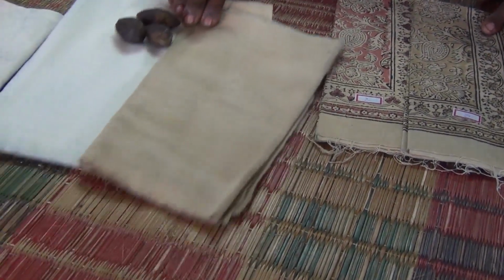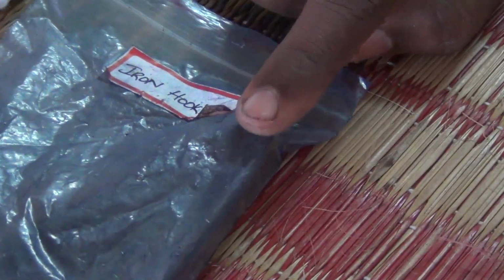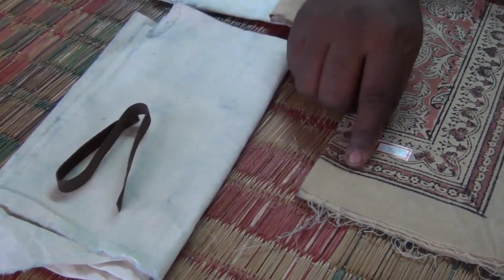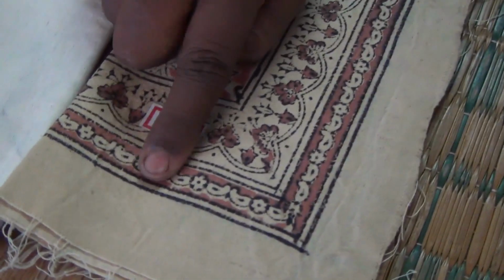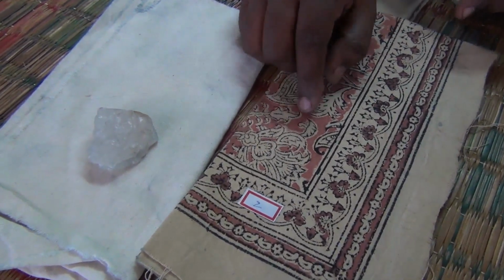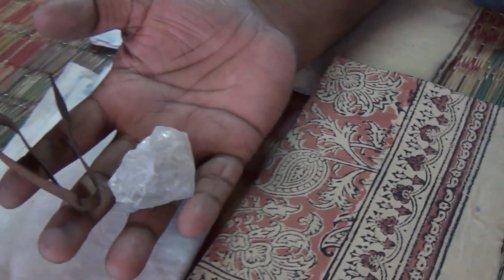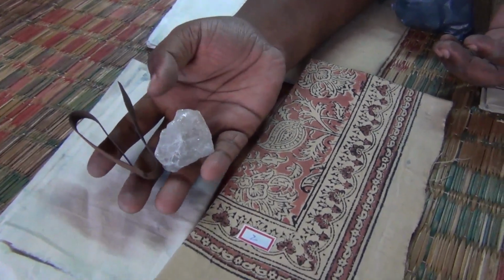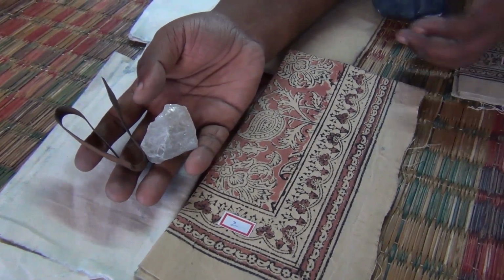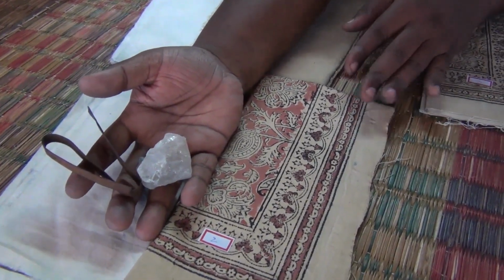So after this, in the first stage of printing, there are three colors. Iron rust along with jaggery, we get black solution. We use alum for red colors. After this, if we mix the black solution and alum together, we get a chocolate color. These are the three main colors in the first stage of printing.